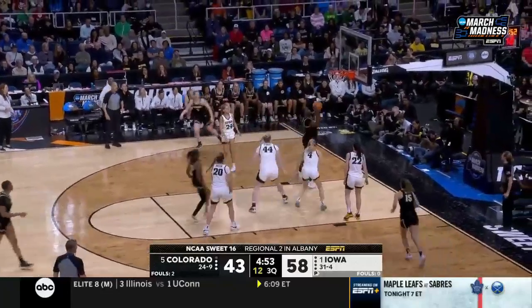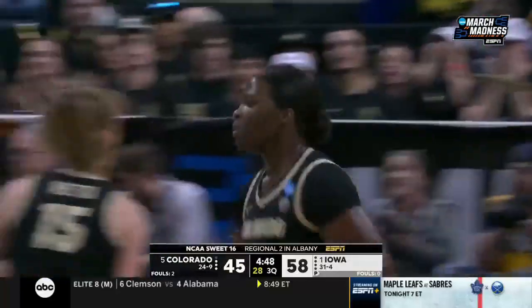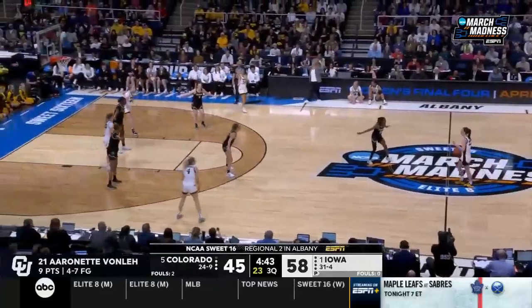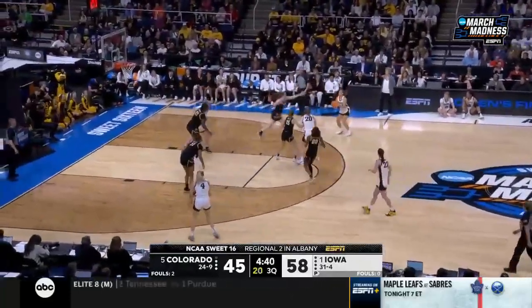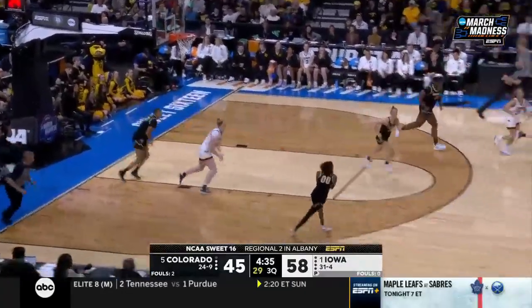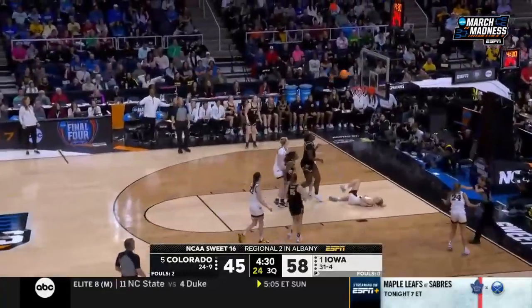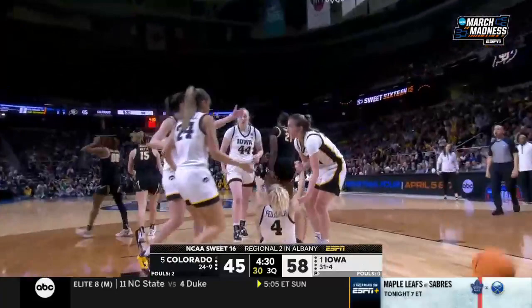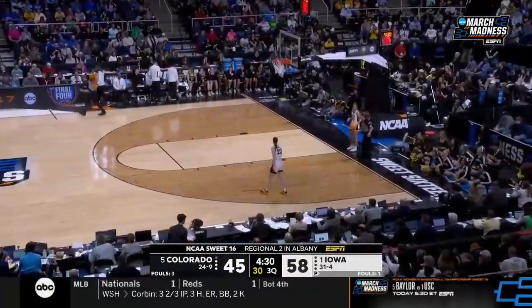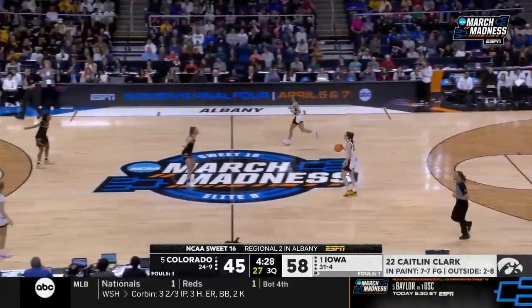Sherrod spinning, dishing, Vonleh lays it in. And the lead is 13 for Iowa. Lisa Bluder calling out a play against this zone. Marshall, mid-range, won't go. Miller the board, here comes Colorado. Sherrod prancing inside, and it's going to be a charge. A charge on Sherrod. We'll find a little bit of a rhythm here over the last few minutes of this third. And Iowa's had some trouble against that Colorado zone.